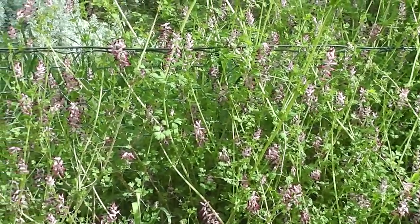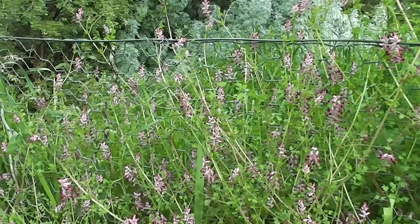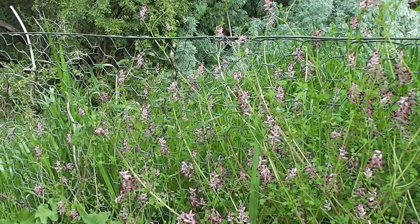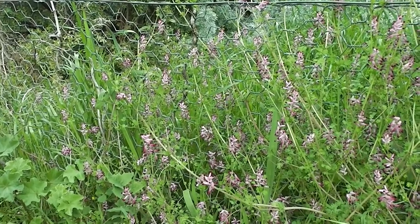In the meantime, I'm going to promote my golden oxalis as well. That's fumitory anyway, and it's taking over. It climbs fences. It's a bit of a vine. It's got tendrils on it, and sort of is half vine, half weed. And it does take over.